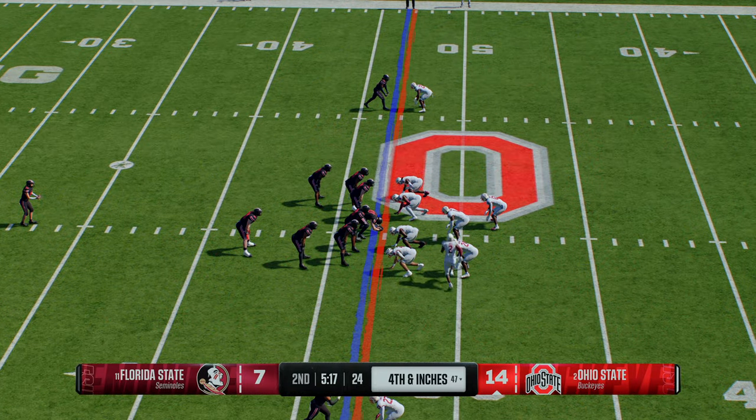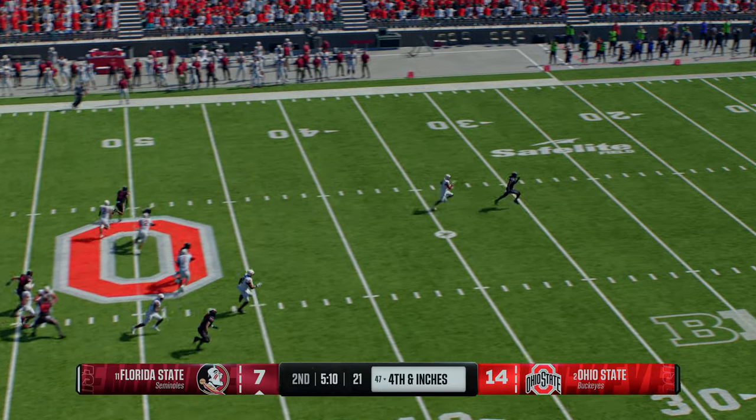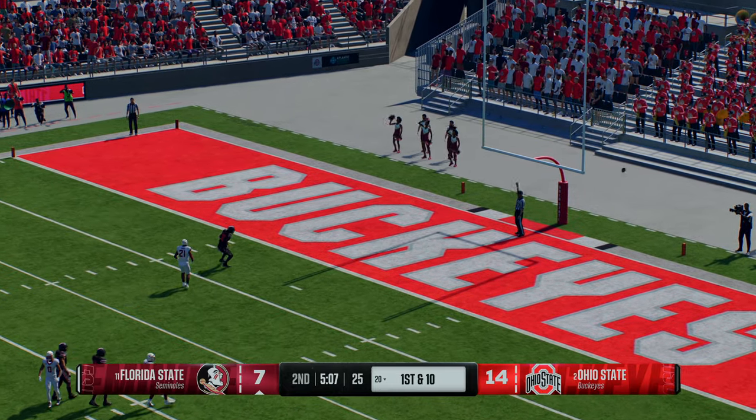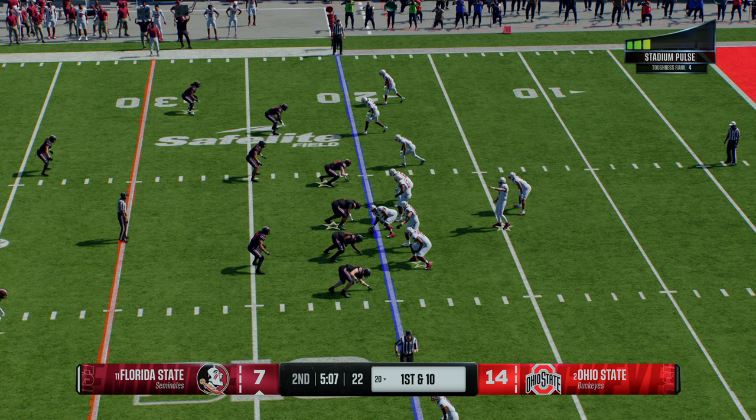The Buckeyes will send out the punt unit. This will be the second time they've had to kick it away. And the punt hits at the six, and they can't down it, and it'll be a touchback.